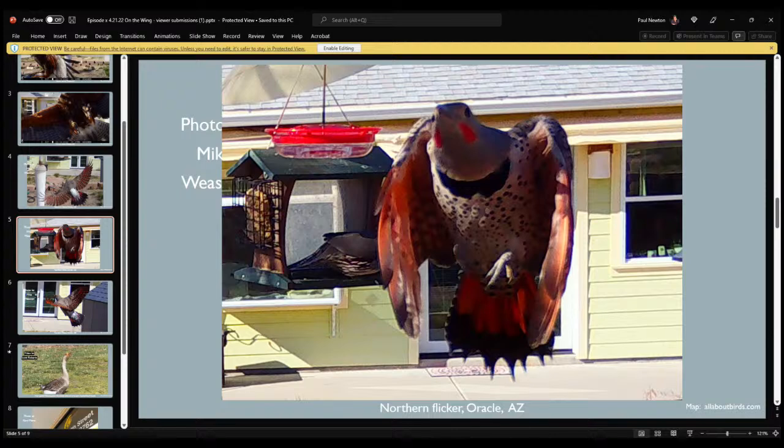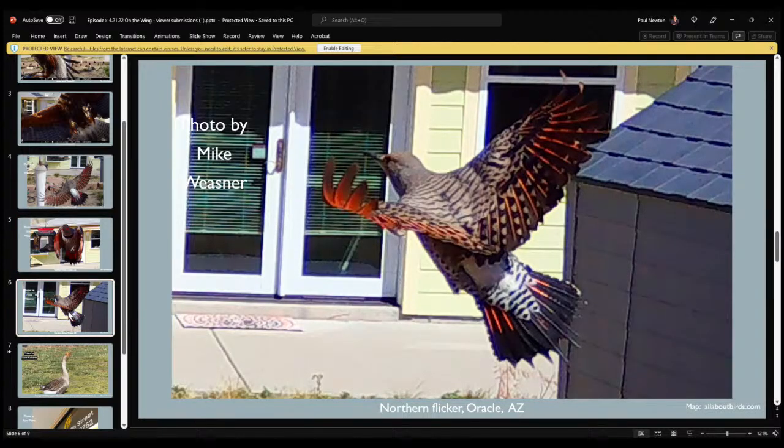So Paul, go to the next page as well. It's the next picture. If you just hit arrow forward, that'll be the one.